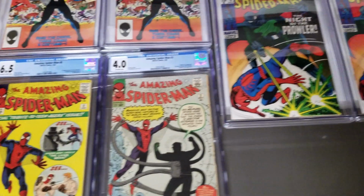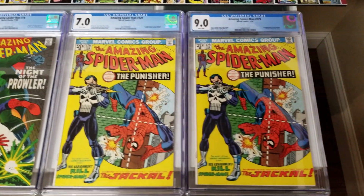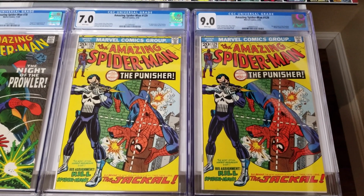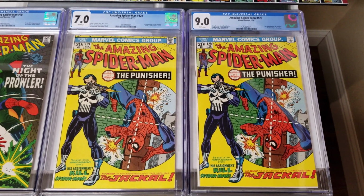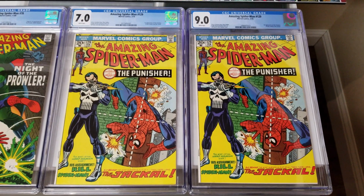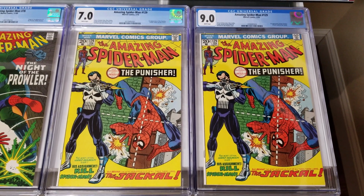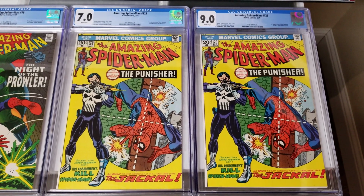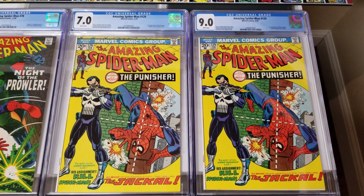So this is just a quick look at different grades, so people can see what they kind of look like. And again, each person is going to have a different goal. Some people buy for investing, some people just want to collect. So that's something to think about. Again, I don't really tell people what to buy or not to buy, so you can decide for yourself.